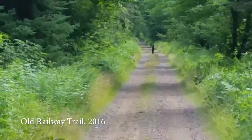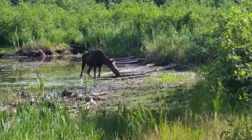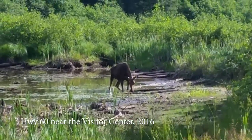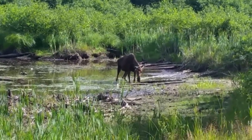Wildlife is big here. There are moose, bear, all kinds of birds. If you're a photographer, this is the place you want to be. Unfortunately, we haven't seen any moose or bears yet on this trip, but we have in previous trips. Quite often, the best place to find them is just when you're driving along Highway 60. Early morning and evenings are more prime time, grazing in a swampy type area.